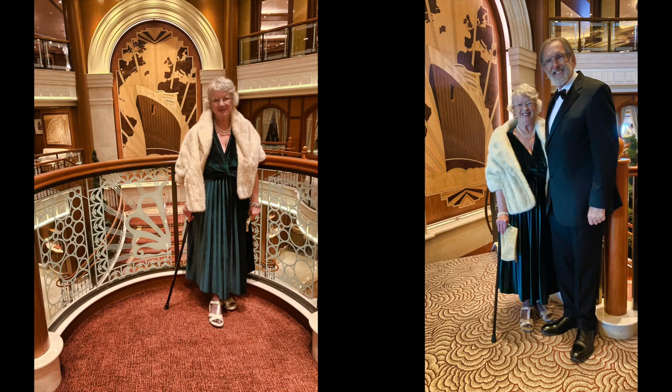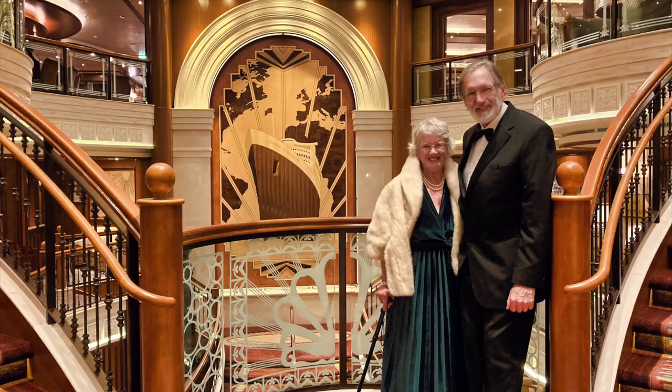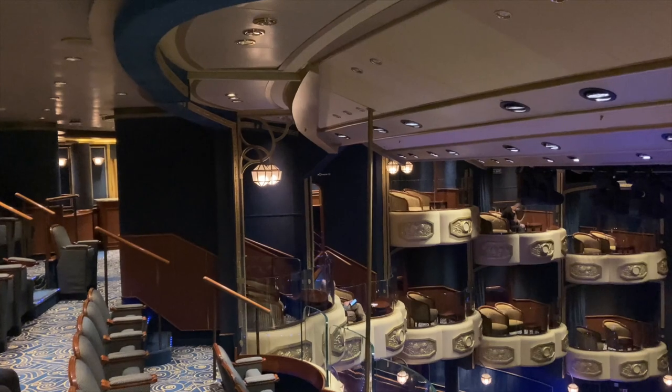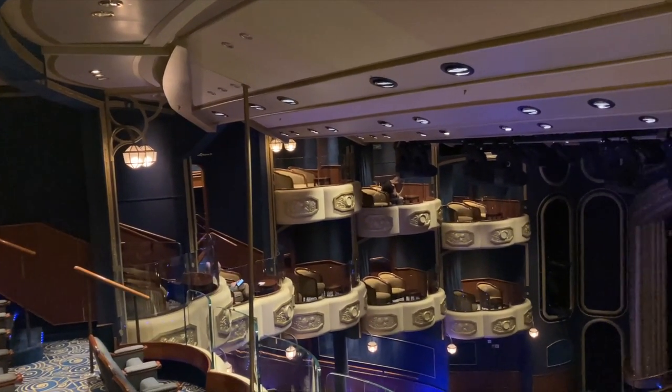Sea days are for relaxing and getting dressed up for the gala dinners, something we both enjoy. Photos taken on the grand staircase. Images of the theatre taken another time, before it got full of people.